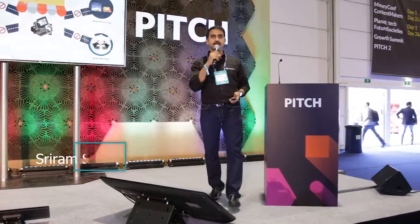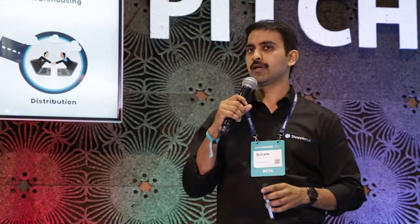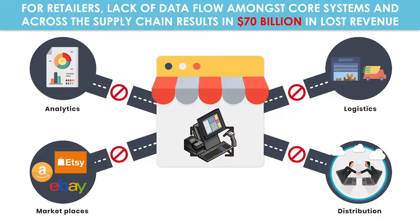For several decades, brick and mortar retailers ran their entire operations from on-premise desktop-based systems. That's the Windows box that you see in the center. And for a long time, it was going great until the mobile and the digital revolution happened. Suddenly, these retailers had to move data into marketplaces, social channels, suppliers and buyers in near real time. And the whole thing broke because these Windows systems were never built for real-time data I/O.